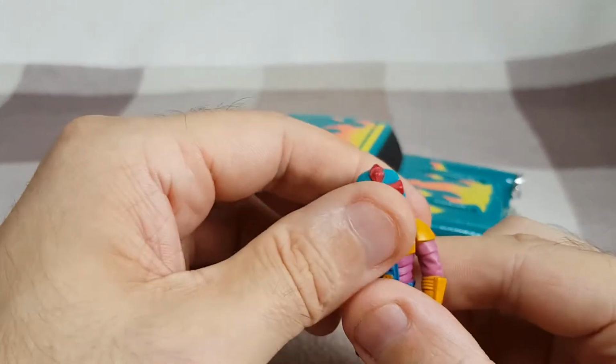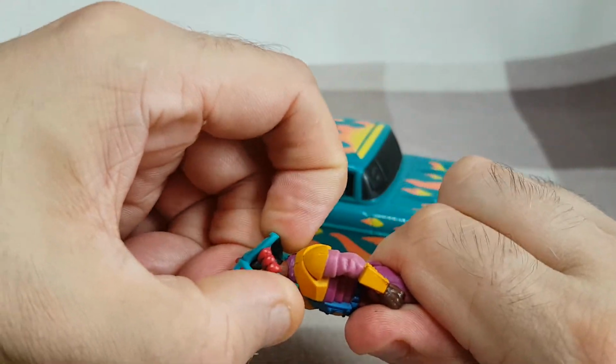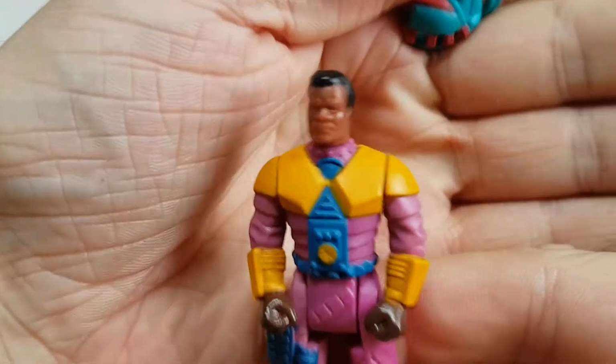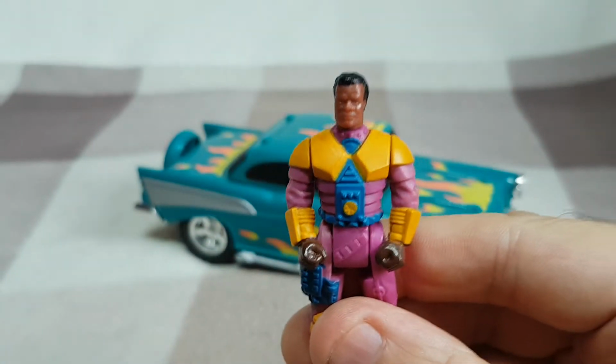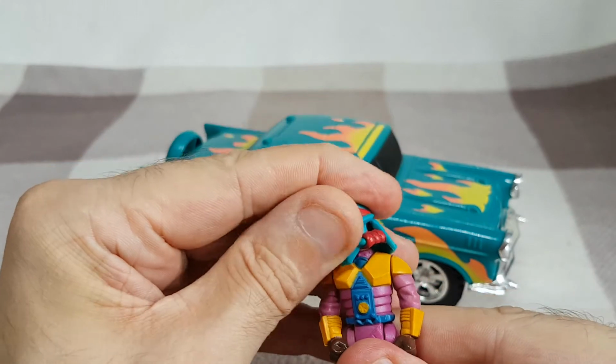We'll pop his mask off and have a look at him. If I can get that off. Oh, I nearly pulled his head off then. Here's Hondo. Oh, look at my face. So there's Hondo McLean, and we've got here his blaster mask. So we'll pop that back on top.